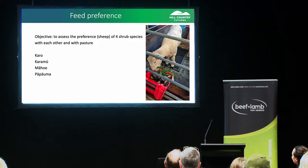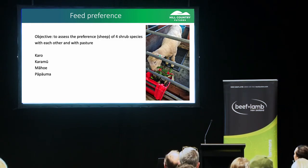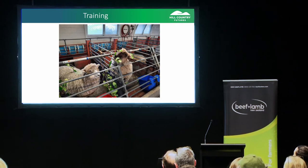That is one of the shrubs that has been relatively popular, karo. And the other shrub that they have shown a distinct preference for, they'll go to the shrub before they go to the pasture, and that's karamu. Now, I'm sure that many of you know what karamu looks like, and you'll be aware that if animals get access to karamu, they'll nail it if they can. That was before they were shorn. We were training them. You have to actually train them to get used to the facilities. And that's a bit of karamu there. They were more than happy to munch on that.